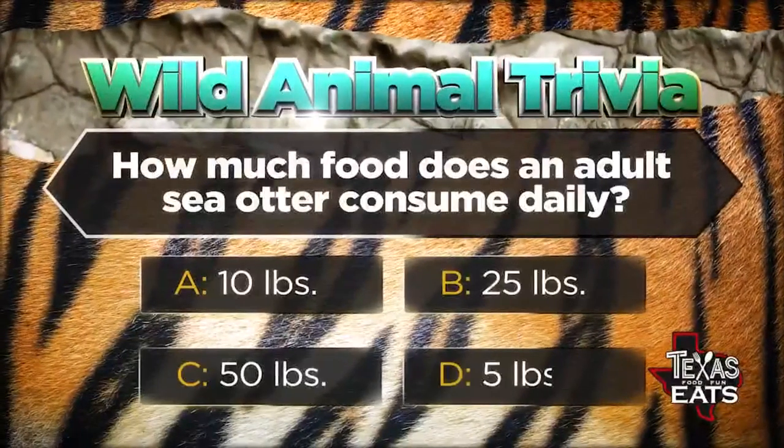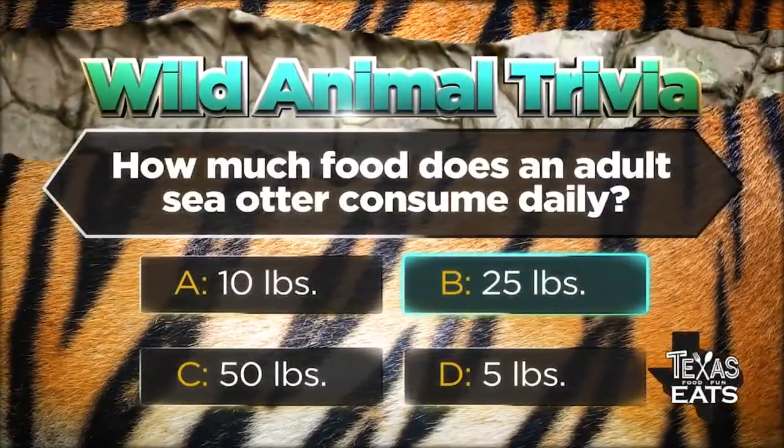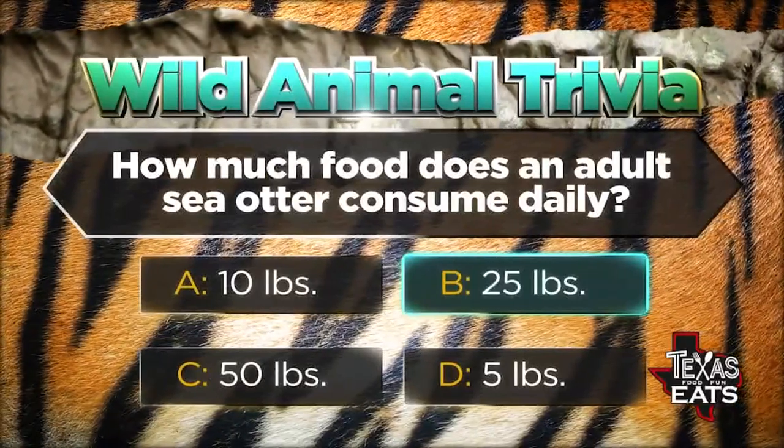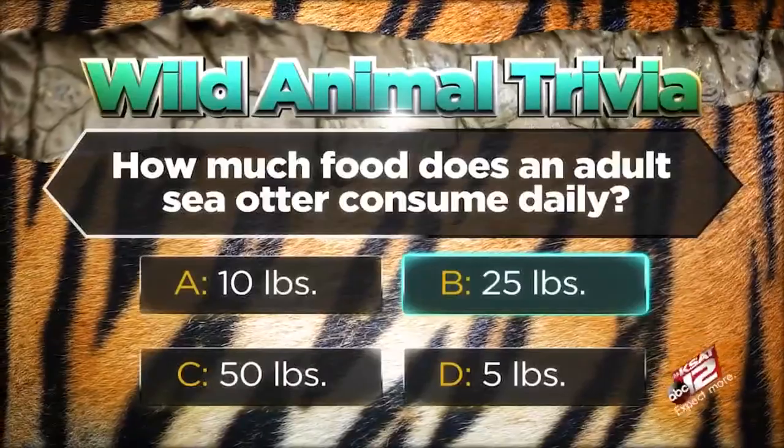How much food does an adult sea otter consume daily? The answer is B. A large male sea otter may consume as much as 11 kilograms or 25 pounds of food daily. Now back to Texas Eats.